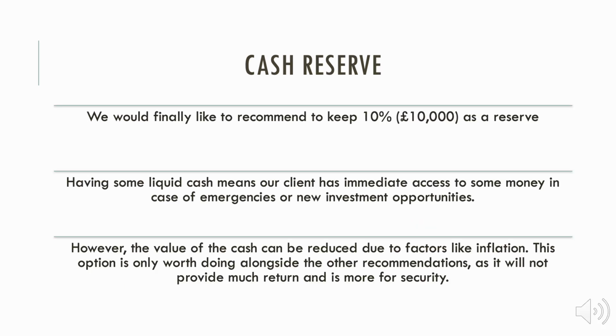We recommend our clients keep 10% of their original £100,000 in cash as a reserve. This gives our client immediate access to liquid funds for any new investment opportunities or emergencies that might crop up. Keeping cash will give our client extra financial security, but the value of cash can be reduced over time due to factors like inflation. Therefore, this investment strategy shouldn't be used on its own and should only be used alongside other investment recommendations.